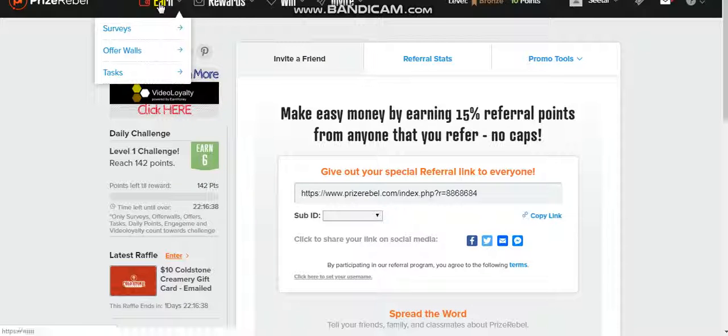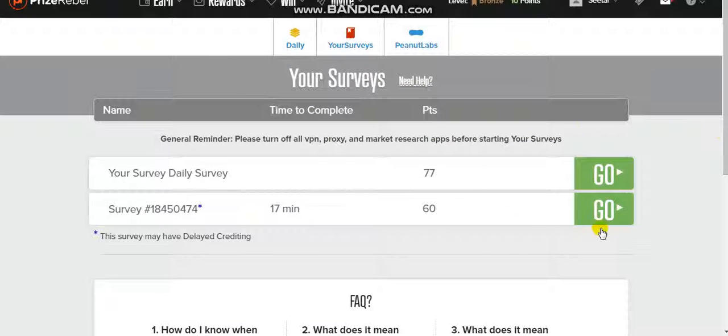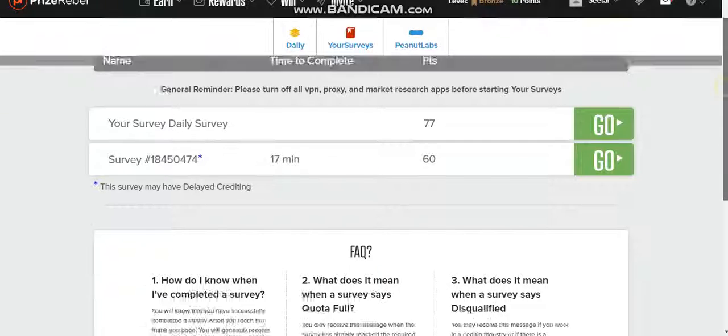Now I'm going to be on this survey page. I'm going to elaborate on how you are going to earn with these surveys. See, what happened right now is that the 100-point survey has just gone missing from this page. That means these surveys are limited. You have to do them as fast as you can.